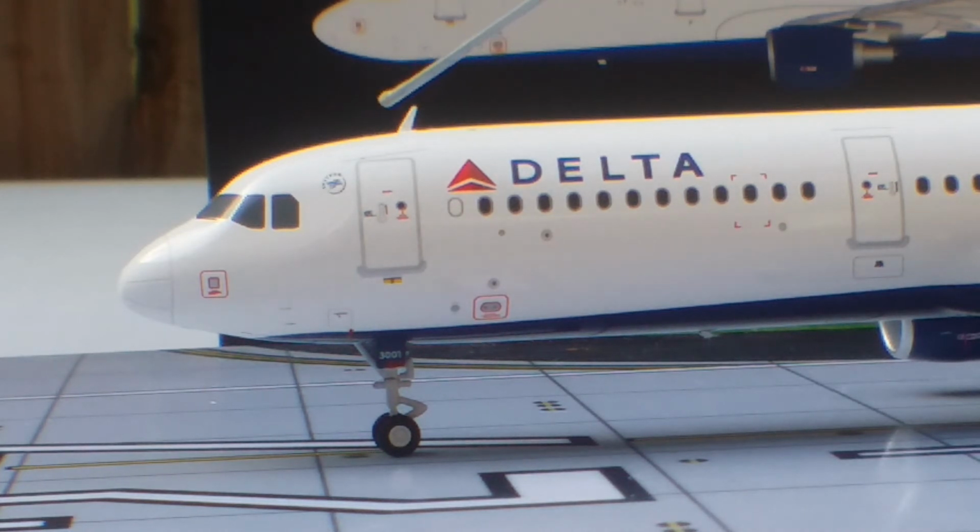And this logo you see displayed here between the cockpit windows and the L1 door is called the SkyTeam logo. Delta became a member of the SkyTeam Alliance as one of the founding members on June 22nd, 2000, along with Korean Air, Air France, and Aeromexico, which consists of 20 airline members from 5 inhabited continents.